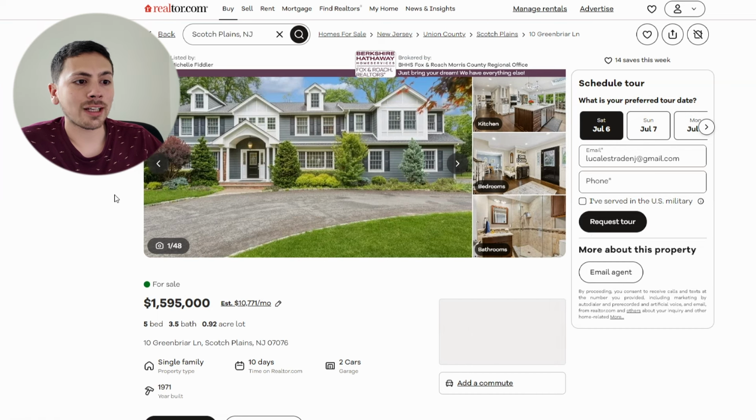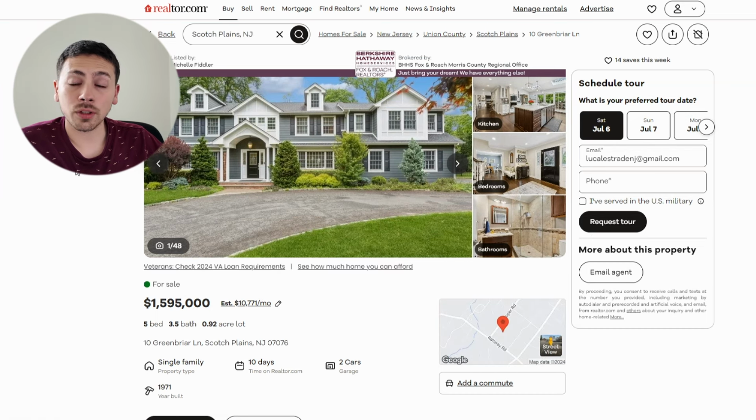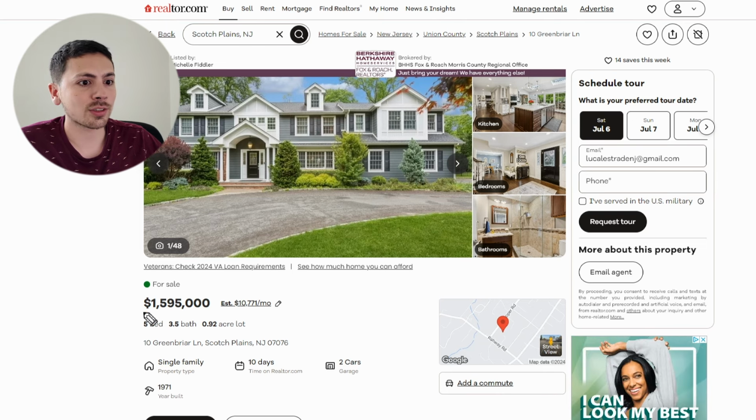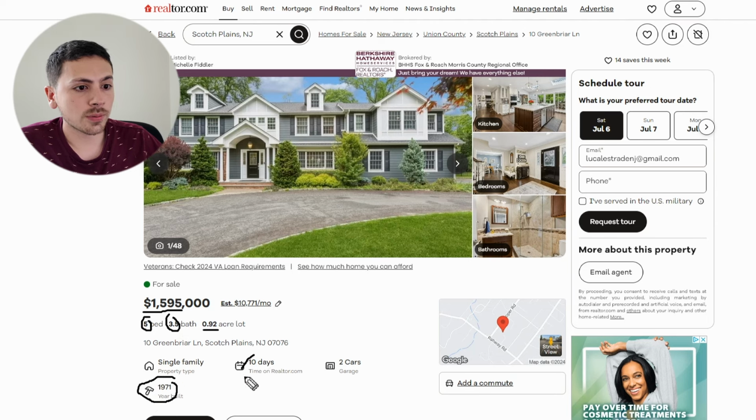And an important aspect about this southern part of Scotch Plains is that you're going to get a lot of big, older kind of real estate homes, just like this one at 1.6, a new construction price with 5 bedrooms, 3.5 bathrooms on almost a full acre, built in 1971. So it's a little bit newer than most. It's been 10 years on the market, still active. And you're seeing straight out the picture here, it's going to be a huge grand home.